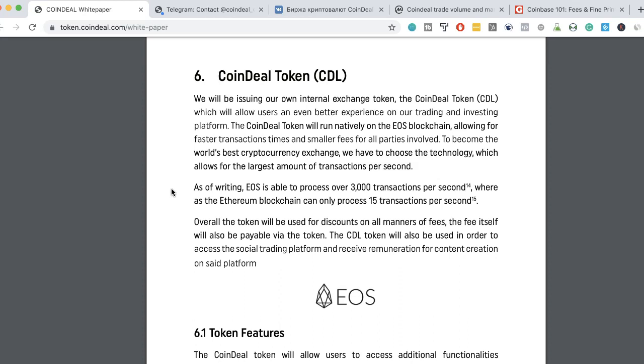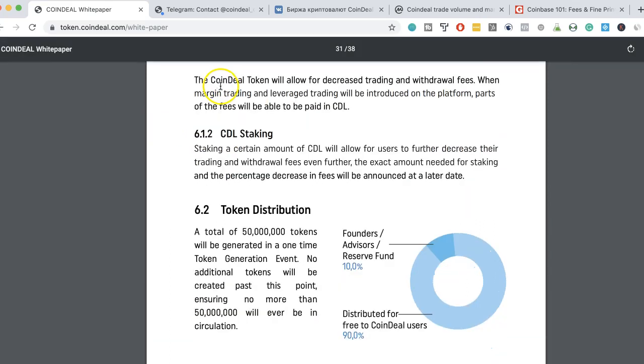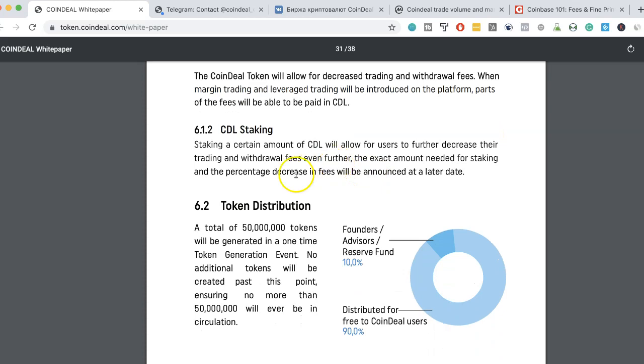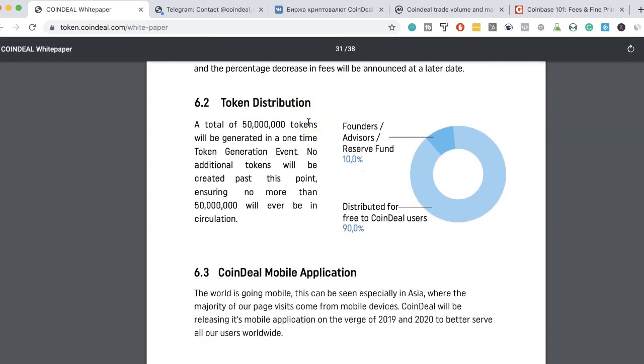So anytime you're looking at an ICO or a token distribution, you want to make sure that there's an actual reason for this type of token to be occurring. And here you can see the CDL, and I'm not going to go through the whole white paper, but the cool thing is you can see some of the features and benefits that the token will have. You know, it allows for decreased trading and withdrawal fees, and staking. If you stake, which is like you let them kind of borrow or hold on to or utilize the blockchain token cryptocurrency that you're holding, it allows you to further decrease your fees. So really, really cool concept.